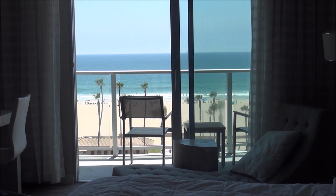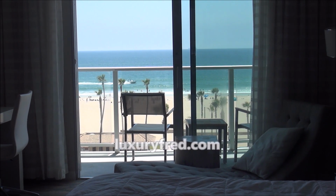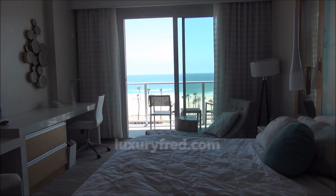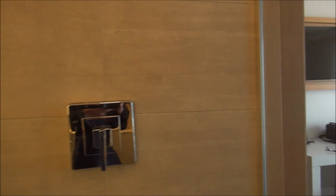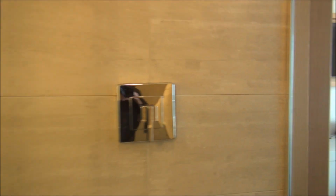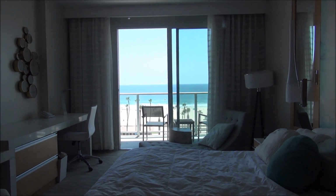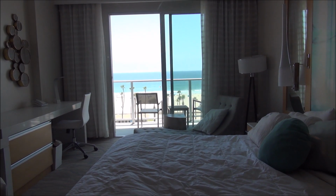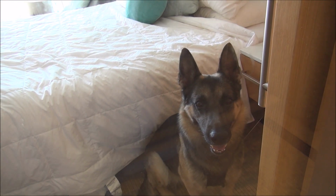Okay, look at that. See what that is? That's a beautiful beach of Huntington Beach. And that's my view from the shower here at the Pasea Hotel and Spa in Huntington Beach. So let me give you a tour of my beautiful oceanfront room here at the Pasea Hotel and Spa. And look, it's dog friendly, and we brought Hans the dog.